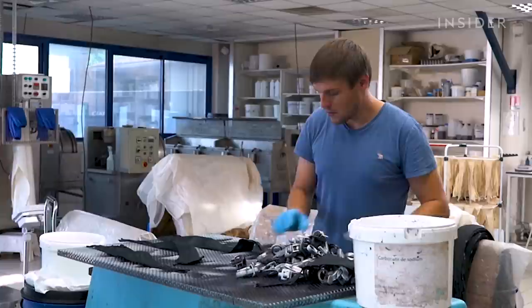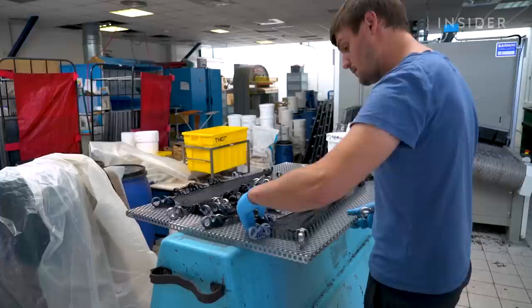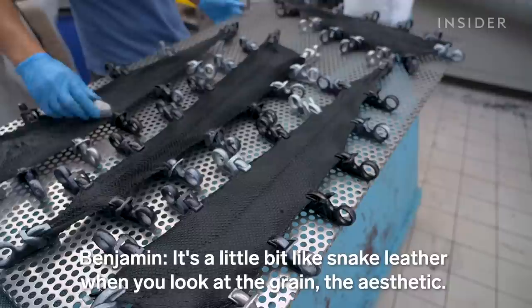We stretch it as far as we can so that we can have the maximum surface on the leather. At this point, it feels like a thinner version of traditional leather. It's a little bit like snake leather when you look at the grain, the aesthetic.